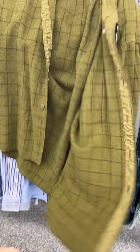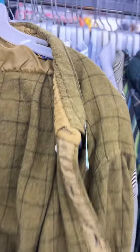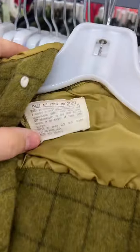There's another Pendleton. This one is only Pendleton Men's XL. I gotta look this thing over, I don't see any holes in it. I'll throw that in the cart. That's only $7.50. It's a nice one.